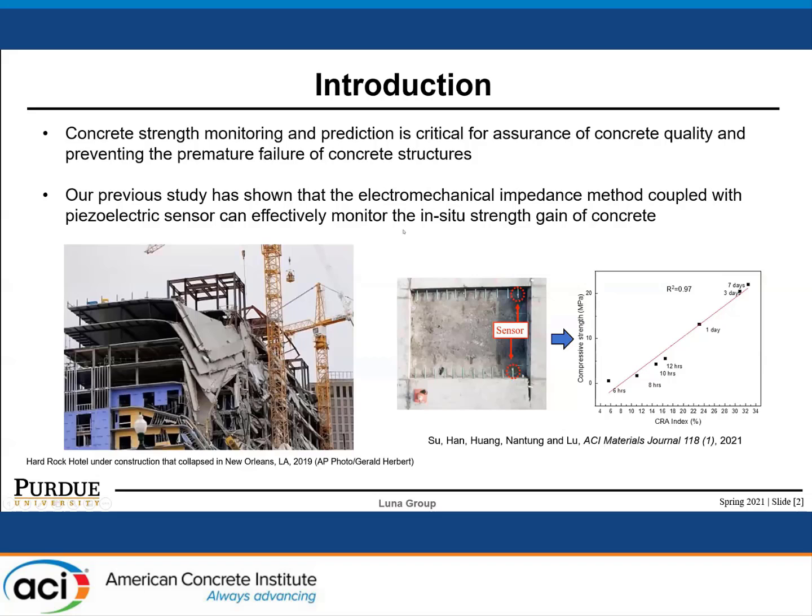So to begin with, as you know, concrete strength monitoring and prediction is pretty critical, especially to ensure the concrete property for preventing the premature failure of the concrete structure. Our previous study has already shown that the electromechanical impedance method coupled with the piezoelectric nanosensor can effectively monitor the in-situ strength gain of the concrete.